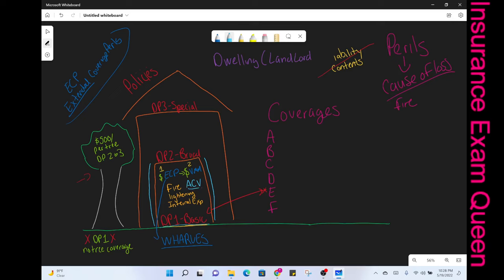Okay. And no tree coverage. Remember, there is no tree coverage for a DP1. Bob is way too basic for that. So there's no way he's going to get tree coverage. He may get the ECPs if he needs a little cream, you know, wind and hail, that could happen for sure. Maybe a little sugar with that VMM, vandalism and malicious mischief, if he wants, but he has to pay extra for those. So DP1 is very a la carte. You have to pay extra for every little thing you get, which Bob kind of likes because then he can pick and choose what he wants.